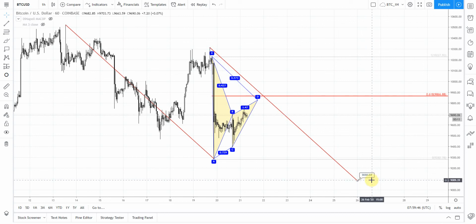So that's the scenario that we'll keep an eye on in the nearest sessions today and maybe in the beginning of the next week.